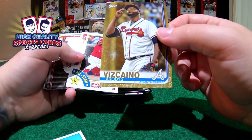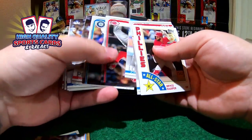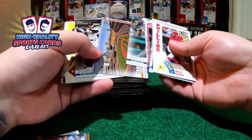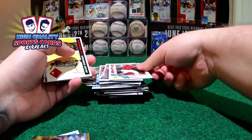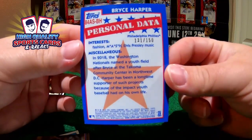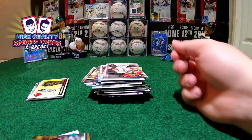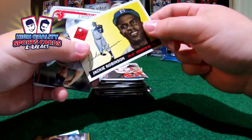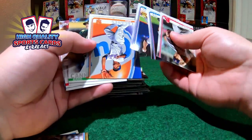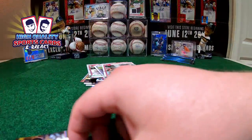It's Aroldis. Gold paddle, nice one for the Braves, out of 2019. Bryce Harper, this nice all-star, is numbered to 150, man. Nice one for the Philadelphia Phillies. Congratulations for that one, man. Jackie Robinson and Cody reprint card. And here we go to the last cards. All right, Eloy Jimenez, the last rookie on this break.